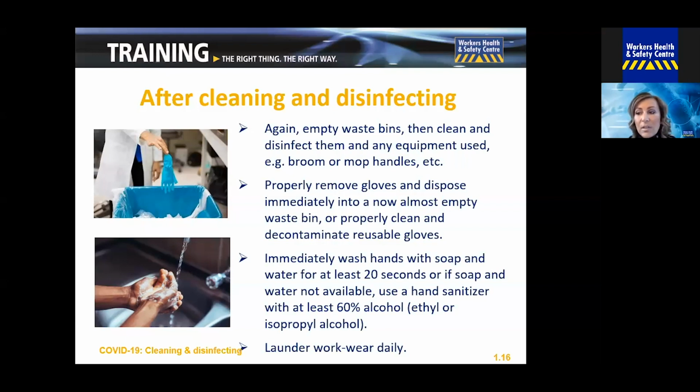PPE, such as gloves and gowns, should be removed properly and immediately disposed of in an empty plastic-lined, non-touch waste bin. If using reusable gloves, they should be properly cleaned and decontaminated. It is imperative that you immediately wash your hands with soap and water for at least 20 seconds after removing gloves. If soap and water aren't available, then you should use a hand sanitizer with at least 60% alcohol. Ethyl or isopropyl alcohol would be sufficient.